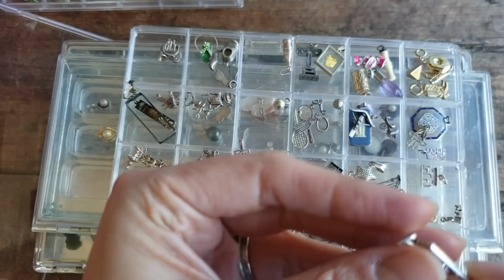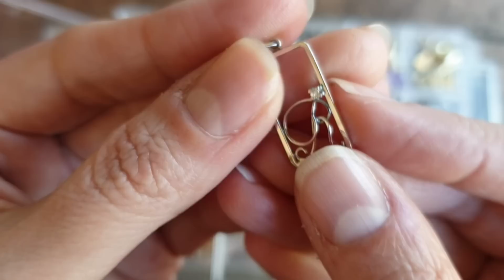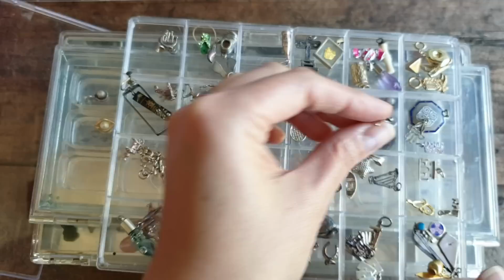This is lovely. It's a little R. I think that's gold. I bet you that stamp, if I can see close enough, I bet you that this one's gold. I'll find a gold stamp on it. That's lovely. I can kind of just tell.